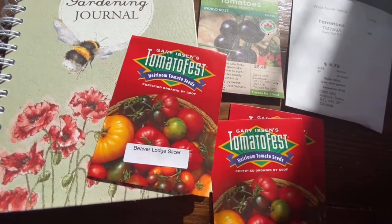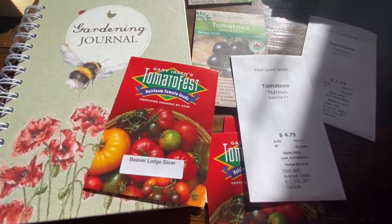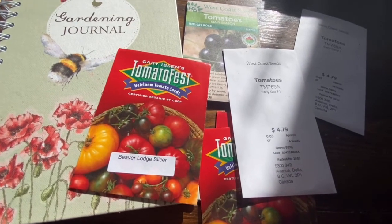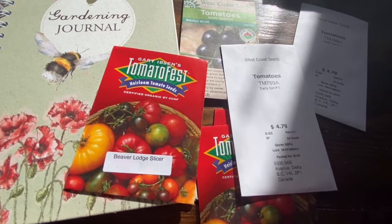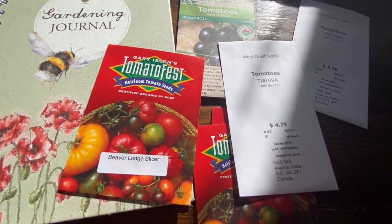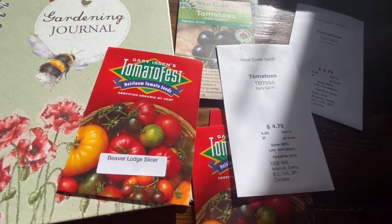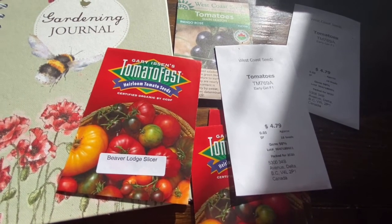If I had a choice between the Beaver Lodge and the Early Girl tomatoes, which are the indeterminates, I would hands down choose to grow the Beaver Lodge tomatoes over the Early Girls. From what I recall, the Early Girl flowered first, but it didn't have edible fruit until after I had already harvested off of the Beaver Lodge. So sure, the Early Girl is quite early, but for where I'm located, in the greenhouse and outside in the ground, in my garden, in containers, the Beaver Lodge tomato well outperformed the Early Girl.